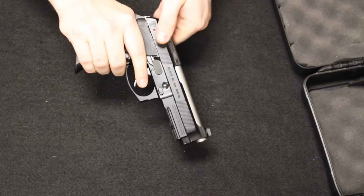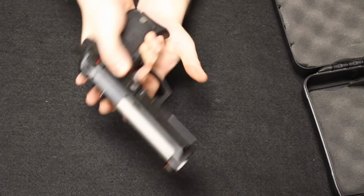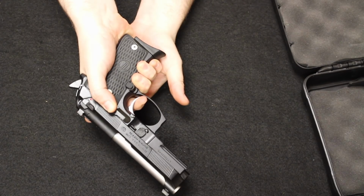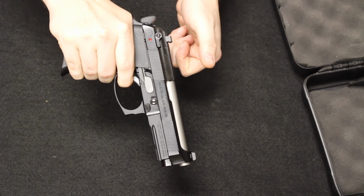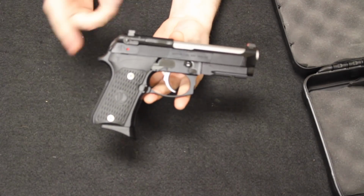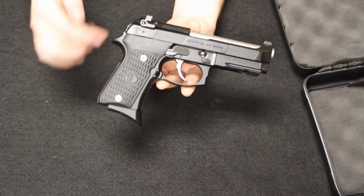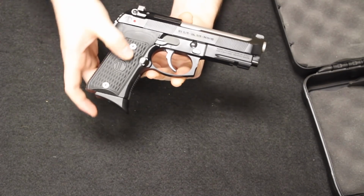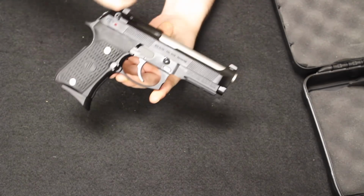The trigger on this is actually very nice. Reset, very short, right there, back into a clean break. Now this is a double and single action pistol, but the hammer has been bobbed, making it more concealable, easy to carry, getting that snag point out of the way. They put on a lighter, thinner profile grip with more aggressive stippling. Really nice, attractive bitone finish.